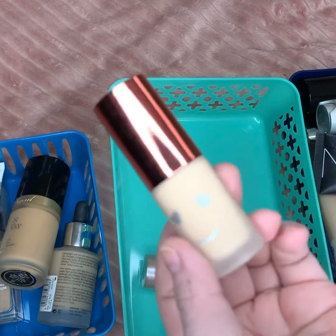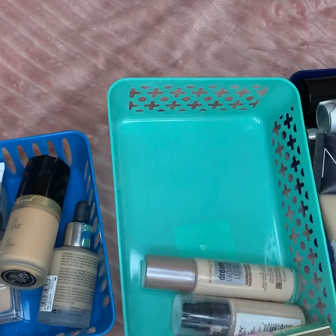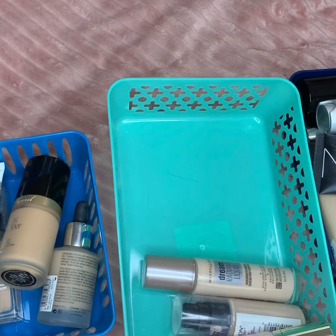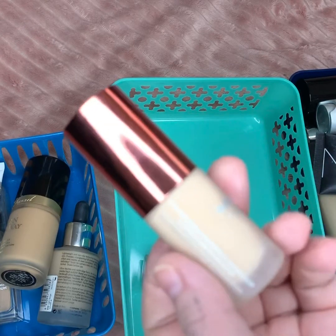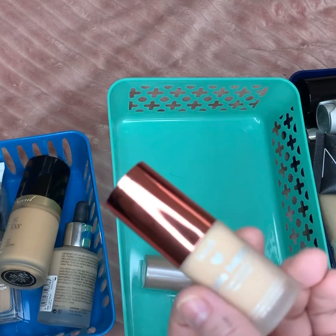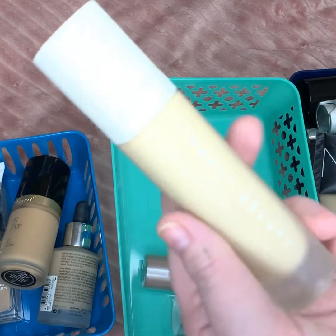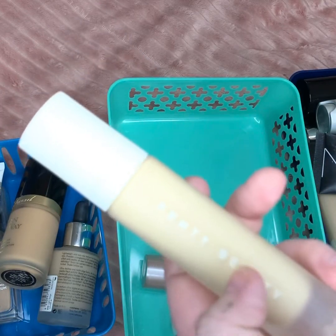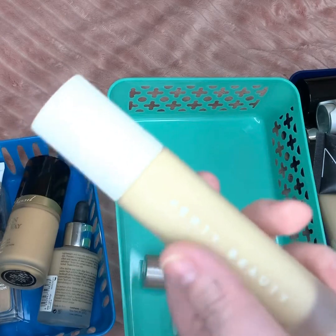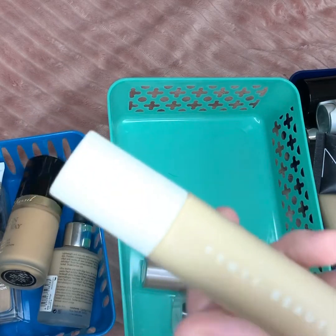Then I have the Benefit, I think this is the newer Happy Foundation. I didn't like this when I used it. Actually, it looks like this one has an expiration of 3/2021, and I bought this like in September, so that's really good. I'm going to keep this, see if I can make it work. If not, I will pass it along. This is the Fenty Beauty. I don't really use this currently anymore. Well, I am now because I'm panning it, but previously I didn't because I love the moisturizing one. But I am trying to use Radiant primers to see if I can make it work.